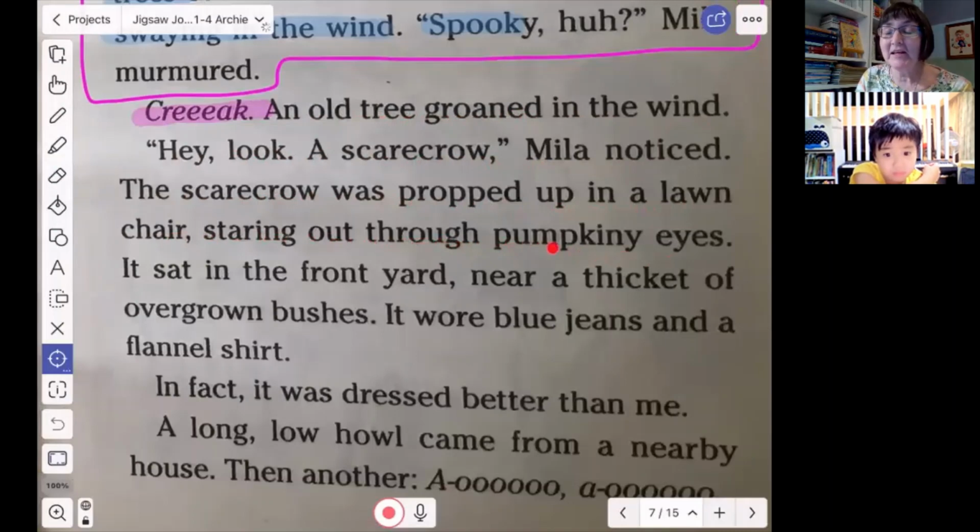Now, pumpkin-y is not a word, I don't think. I've never heard of it before. But I think they're trying to tell us that the head is a pumpkin. It sat in the front yard near a thicket of overgrown bushes. A thicket is when you have so many bushes all close together that you can't pull them apart to go through them. They're just too close together.